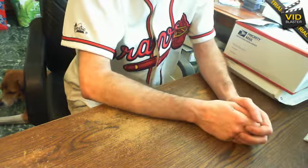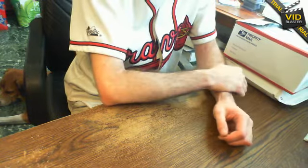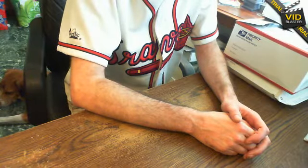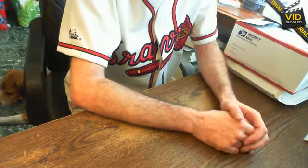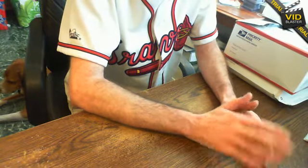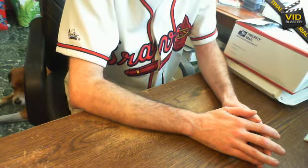And he's going to open up the Pro Debut with the minor leaguers, and I'm going to open up the Heritage, because I don't know anything about minor leaguers. Nothing. I've collected minor league cards before. I've collected just minors. I don't know if you guys know about those cards. I collected those back in the day.